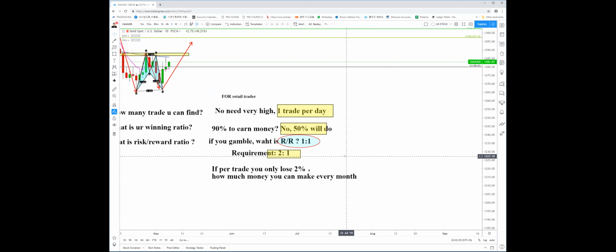4%? No, 4% is for 1 trade. Come on. I'm asking how much money you can make every month by trading 1 trade a day. If you lose 2%, if you win 4%, and half of your trades go right, half of your trades all lose. What is the amount? 4 times 22, 88%? No, that's wrong.